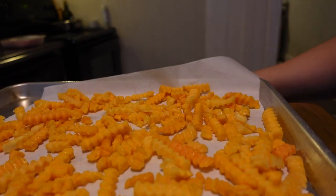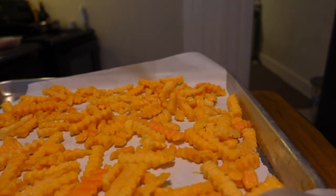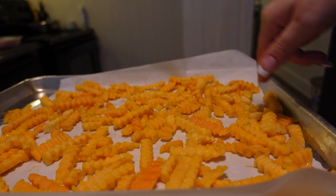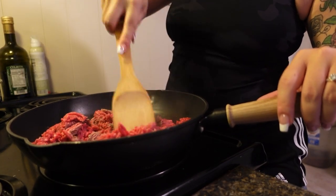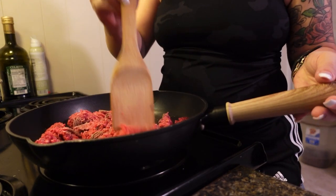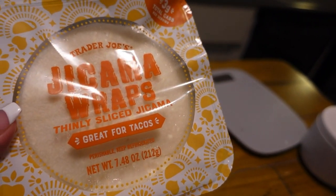So I have the oven preheated to 400, and I'm just going to put some olive oil, garlic powder, onion powder, salt, and pepper on top. And that's it. I'm just browning up some ground beef, 96%. And I decided to go with the first thing that I thought I was going to cook, which is tacos. So Taco Wednesday. We're going to try these jicama wraps instead of taco shells. I also made some tzatziki sauce. I didn't show you because I've shown it a lot of times by now.